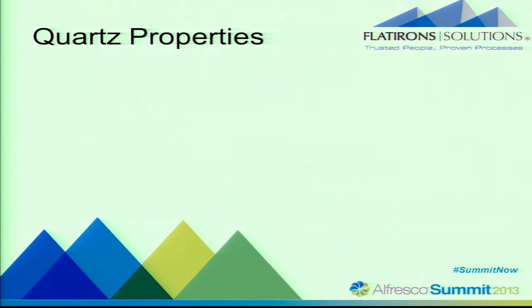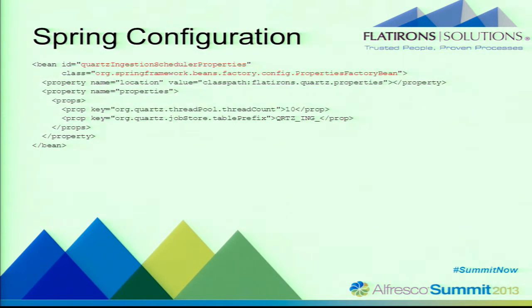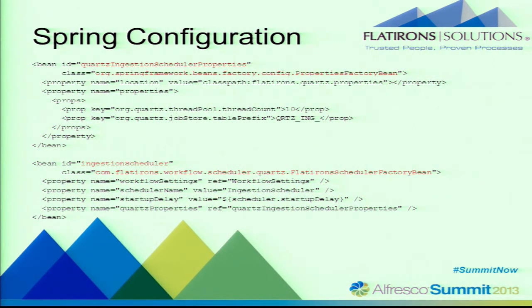Quartz is very configuration driven. So we have a Quartz Properties, and I did skip over that when we looked at the bean, unfortunately. We actually pick up a default set of properties that I'm now going to look at. And those properties are just sitting out on the class path. So that's the default set, and then we customize any additional properties that we need specific to the job type.